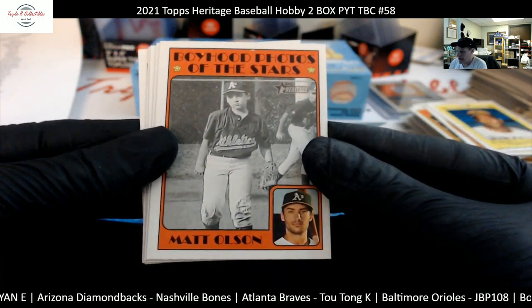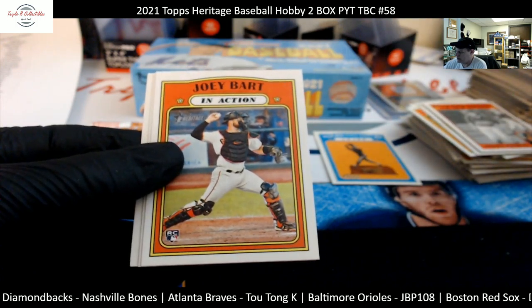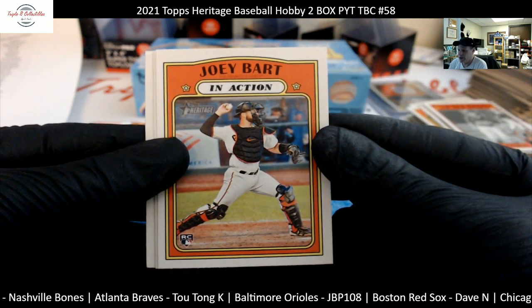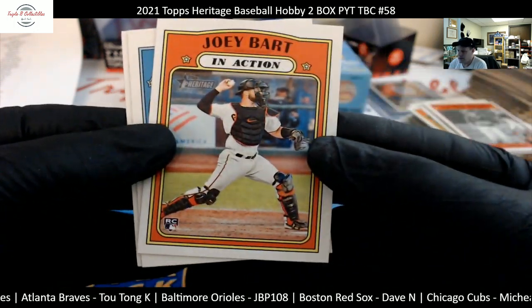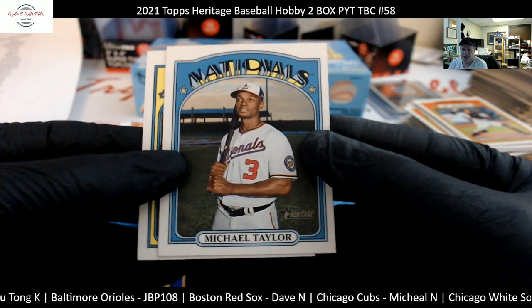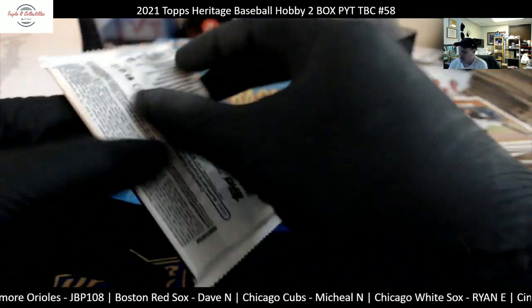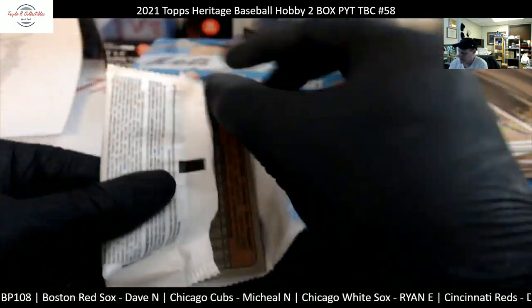That's a double. That's a double. We've seen that one already. And 2020 NLAL rookies, Garcia Anderson and Javier, Houston, Atlanta, and New York Yankees. Matt Olson, A's, Straw. In action, Joey Bart, rookie card. That's for the Giants.